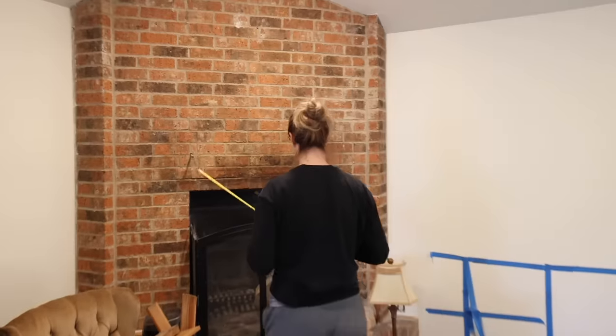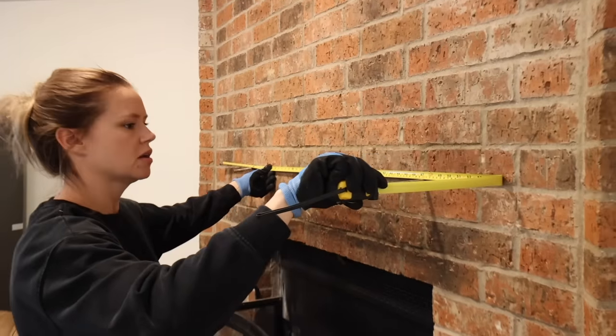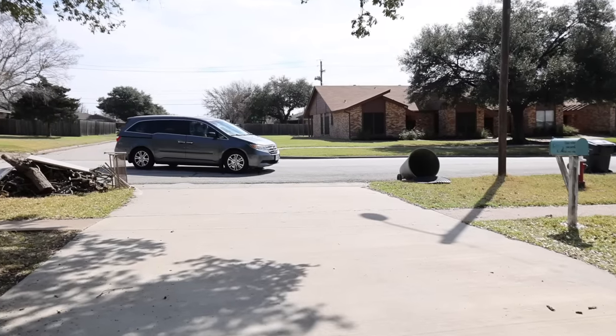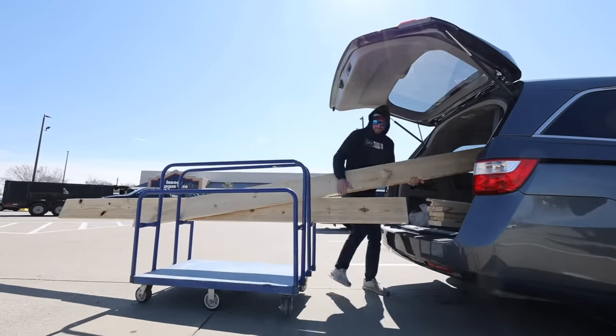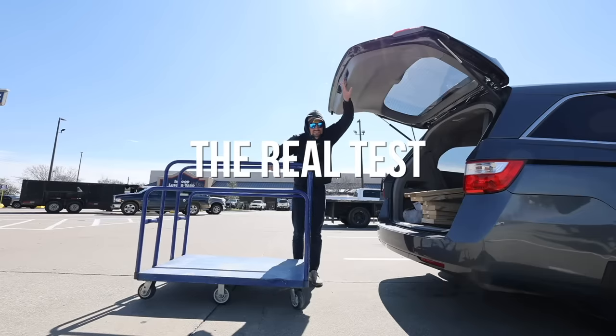Once I had the old mantle removed, I was able to get a better idea of how wide I wanted to make the new mantle. And then once I had figured out all of my measurements and materials, we were ready to make a trip to Lowe's to get everything we needed to build this shelving unit and the new mantle. For the shelves, I decided to use pine 2x10s and then some pine 1x2s for the vertical pieces I'll be using on the wall. The real test.